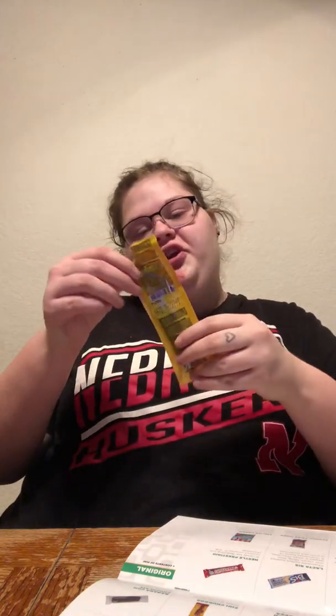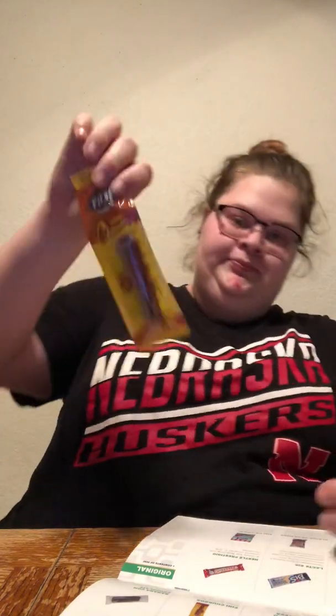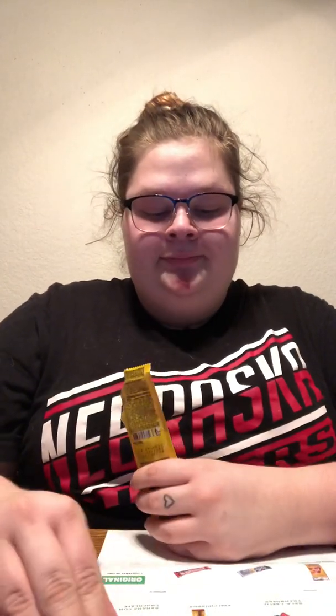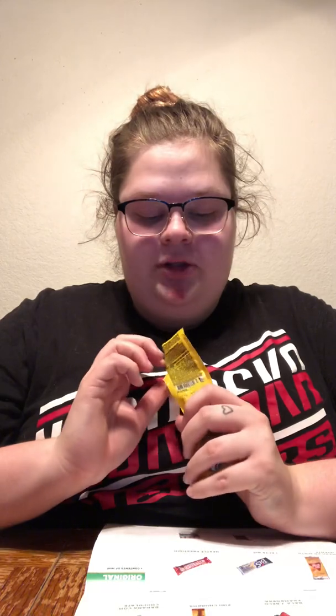Then we have the Fini Regeles tube churros, which is the Fini churro on here. These gummy treats are shaped like fried churros and feature the classic flavors of caramel, cinnamon, and sugar.